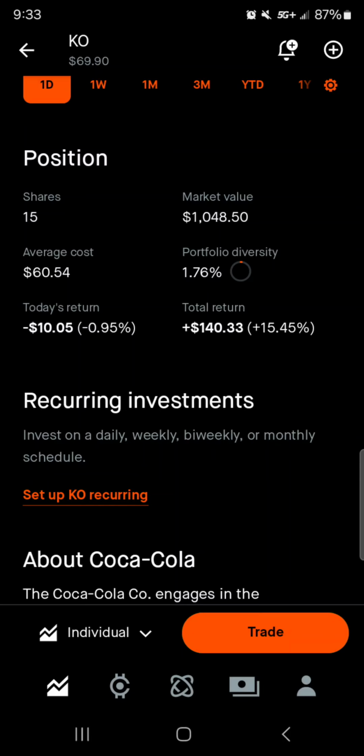Guys, this is too big of a premium for me to be paying for Coca-Cola. It's a slow grower. I do understand that. I want it for the brand. I drink a Coca-Cola product at least once a day, probably more than that. And it's just one of my favorite brands.